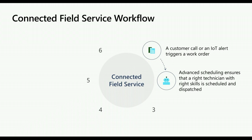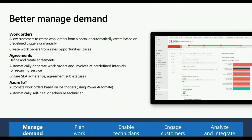So let's start with that scenario and give you an idea of how Dynamics 365 Field Service can help with that. So we're going to touch around work orders, right? And again, I'm not going to show you the actual creation of the work order from a portal, but know that that's a capability that's there, right? We're going to start our work order from a machine that has automatically generated it, right?